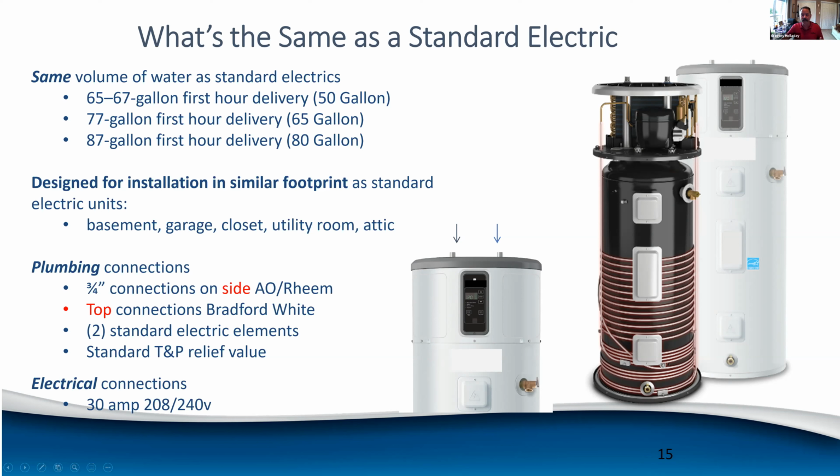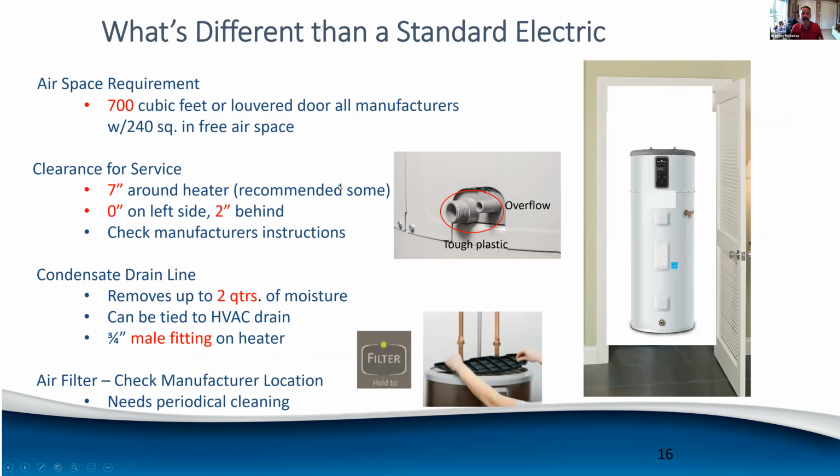It can be put in a basement, a garage, a utility room, an attic. They have 3/4 inch connections. Ours happen to be on the top, A.O. Smith and Rheem on the side. They have standard electric heating elements and T&P valves, just like everything else that you've been using in the past. What's different is that these water heaters need air, about 700 cubic feet of air. That's a 10 by 10 by 7 room, or a closet with a louver door, as you see in that picture, top to bottom, that breathes into a larger room. That allows it to be able to get the air exchanges.